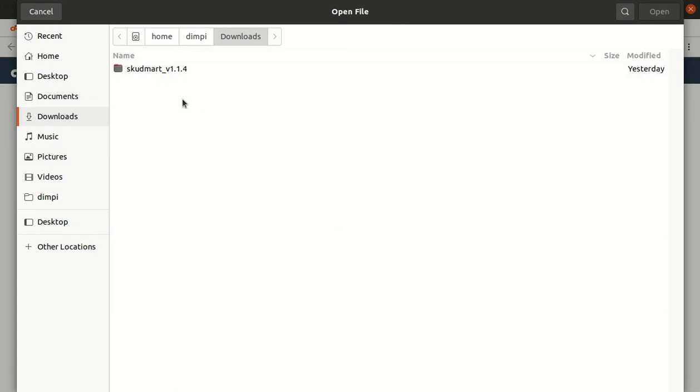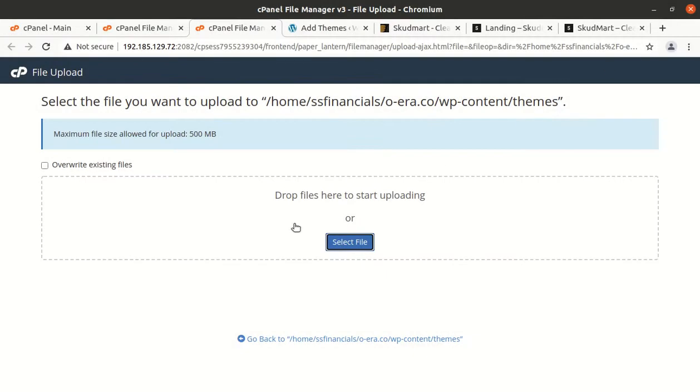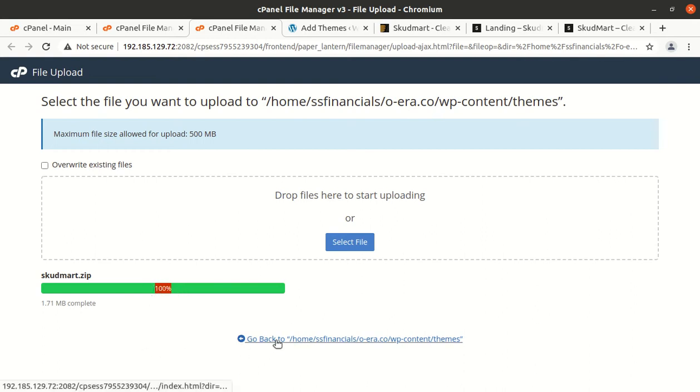It will save some time, and I will be able to show you the theme file size, which is important for you. And the theme is really very lightweight. It is a great thing that the theme is well optimized, and this is why it is going to work very fast on your website as well. The theme size is just 1.71 MB in size. So rarely I have seen such an optimized theme. And once the progress bar turns green with 100%, we can go back.